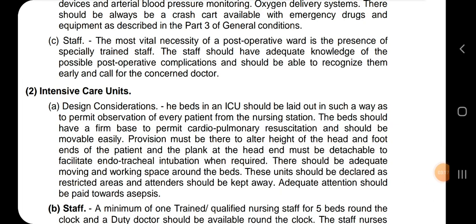C. The most vital necessity of a post-operative ward is the presence of specially trained staff. The staff should have adequate knowledge of the possible post-operative complications and should be able to recognize them early and call for the concerned doctor.